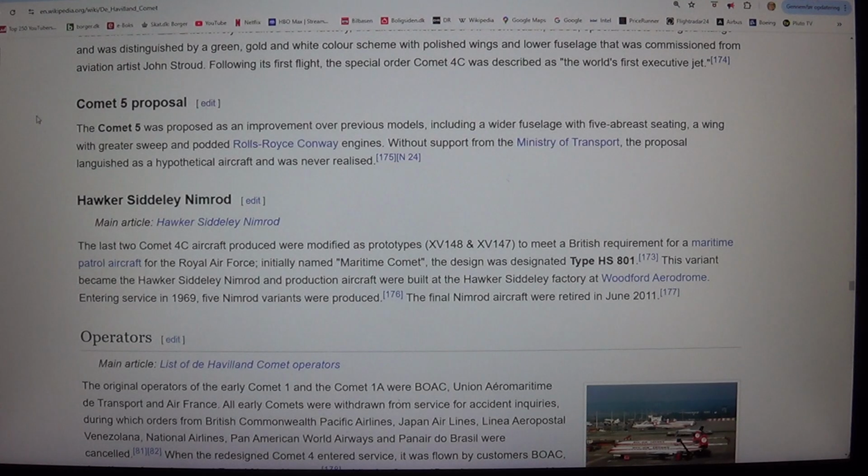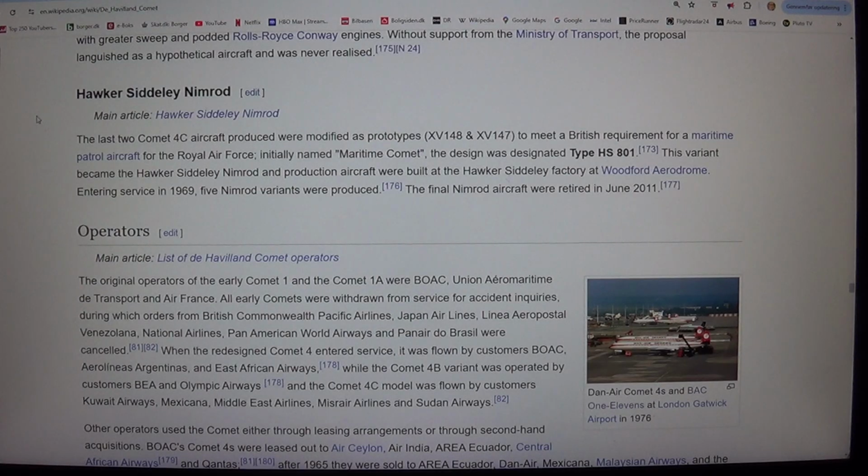Hawker Siddeley Nimrod, edit. Main article, Hawker Siddeley Nimrod. The last 2 Comet 4C aircraft produced were modified as prototypes, 15148 and 15147, to meet a British requirement for a maritime patrol aircraft for the Royal Air Force, initially named Maritime Comet. The design was designated Type HS-801.